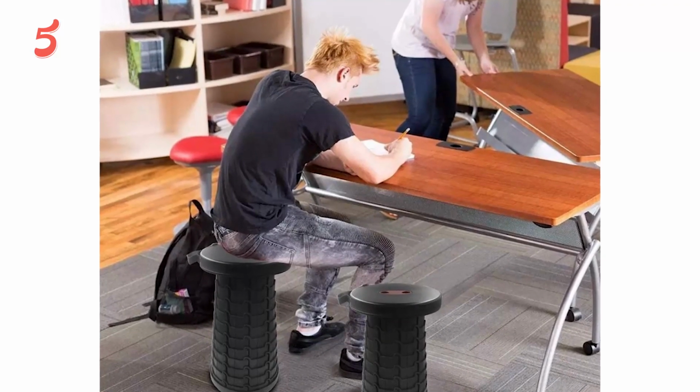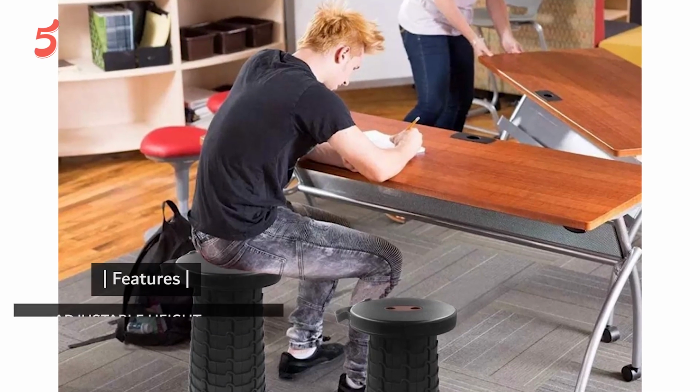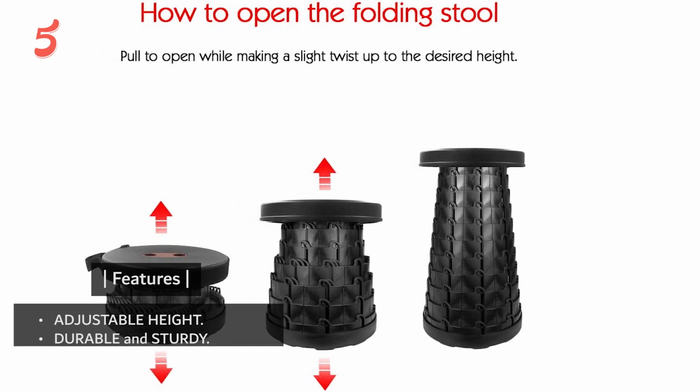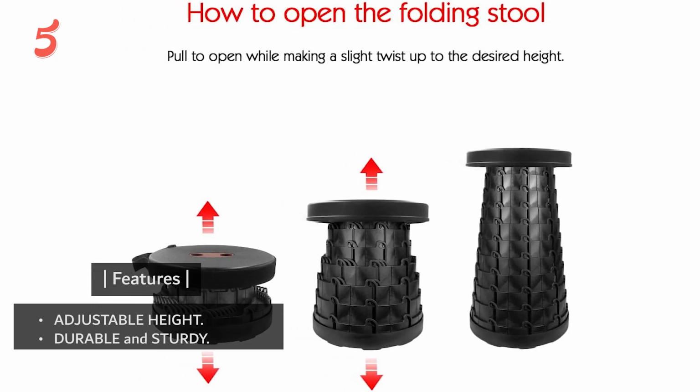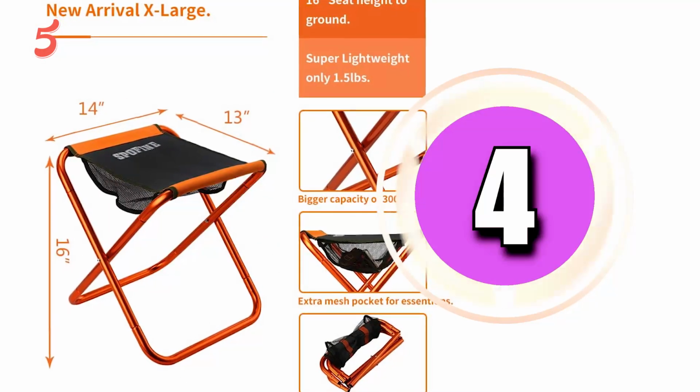It folds into a small circular object that is super easy to transport, and you can open it easily by holding both ends and pulling apart. Features: adjustable height. Durable and sturdy. Portable and lightweight. Now moving to number 4.